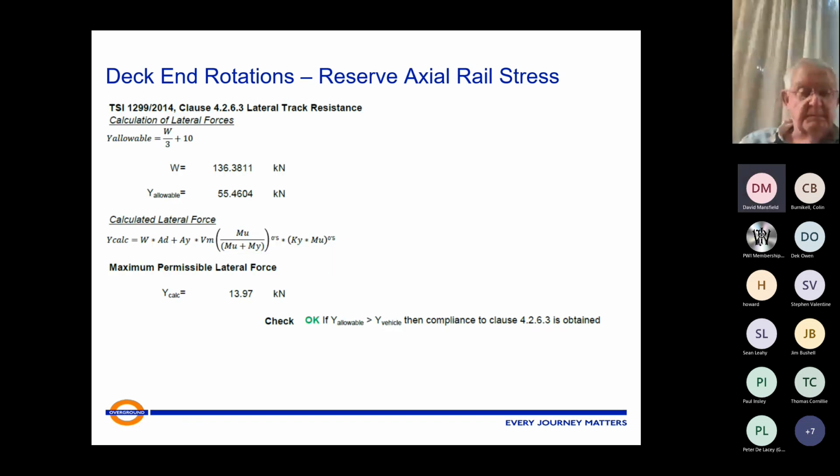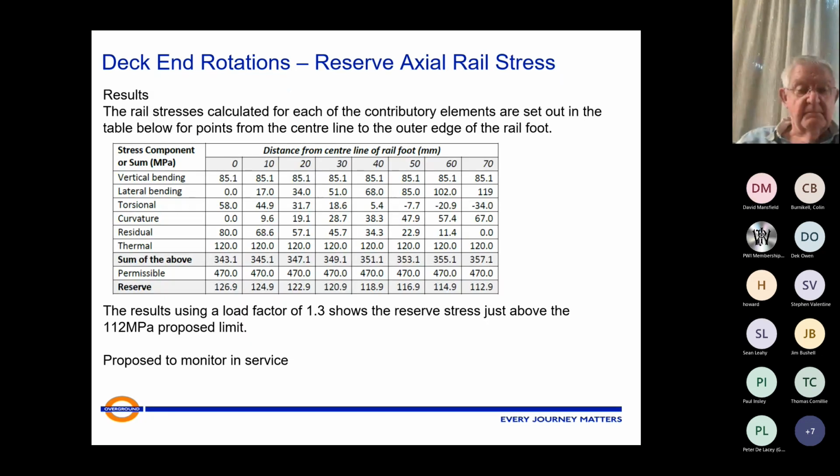So just some of the calculations that you have to go through. What we ended up with was we were looking at the rail, looking at the centre line of the rail and out to the rail foot, and then working out what was happening with the stress components within those particular areas of the rail. Those are all of the various figures we found for 0, 10, 20, 30, 40, 50, 60, 70 millimeters.